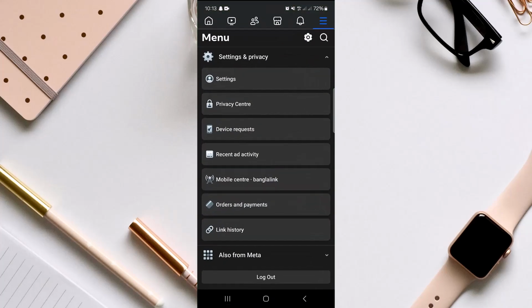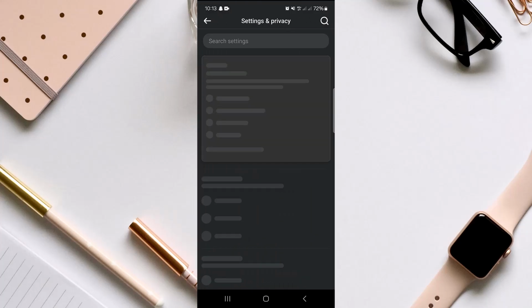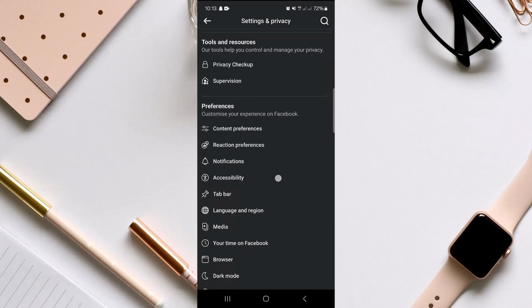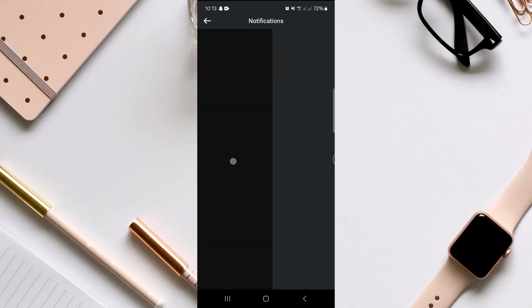Once you're there, click on the hamburger menu, and you will find this sort of interface. And there, head over to your settings and privacy and go to settings. And here, scroll down and you will see an option of notifications under the preference section. There are some others too, but don't get fooled. Just head over to the notifications option.